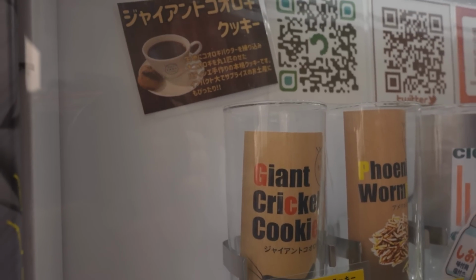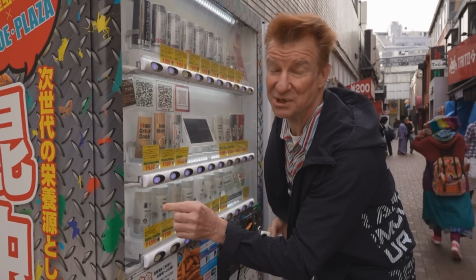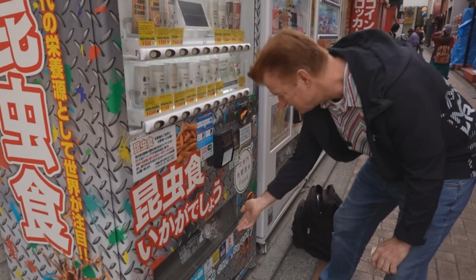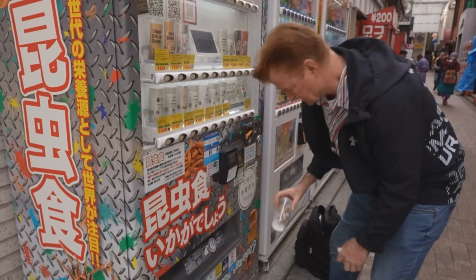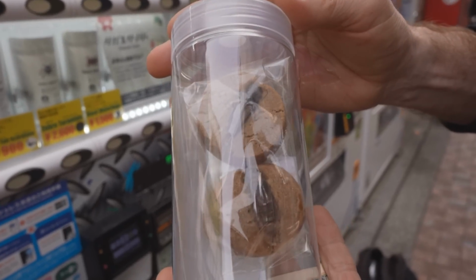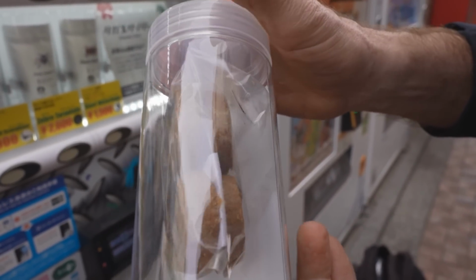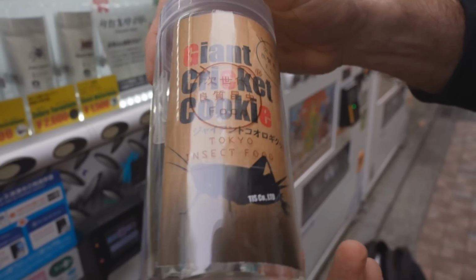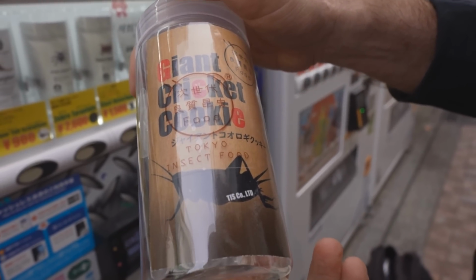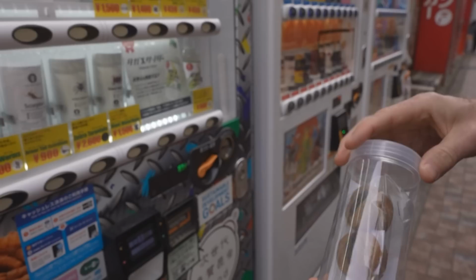I mean, it's a cookie. How bad can it be, right? That's gotta be good. Cricket cookie for $9.50. Oh yeah, this is a wonderful visual. Those look totally appetizing. Look at that, you get four of them. Woo-hoo! Sweet. Cricket looks more like a cockroach. Get some.